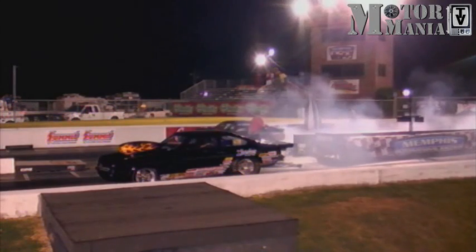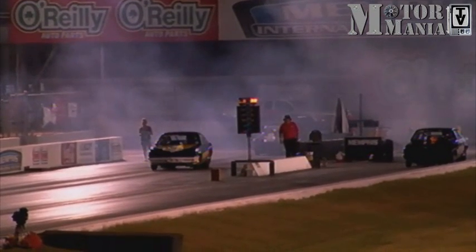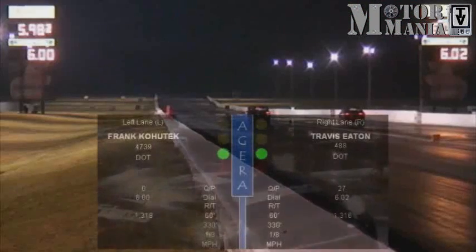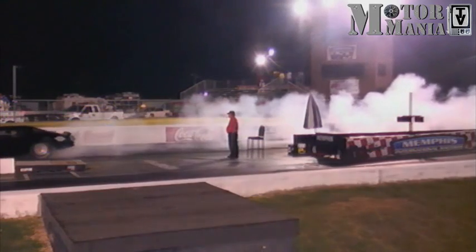All right, here we go. This is the buyback round in the door cars. Travis Eaton, the Waynesboro, Tennessee runner, taking on Frank Knuter, out of Fairbanks, Alaska. Win light to Eaton, and he is staying alive, staying alive. Eaton goes on, and Knuter's night is done.